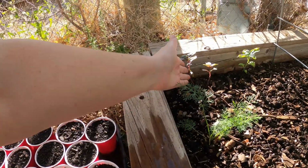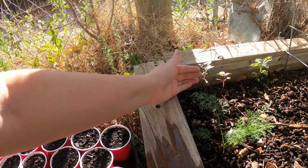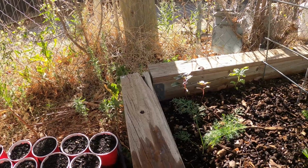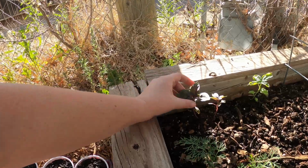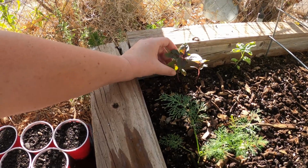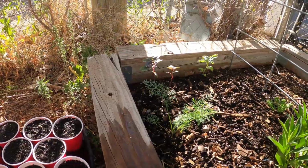Instead of just having one long leggy stem with basil on the end, you're going to have multiple shoots going out from the elbows of those plants. It also gives you more basil to eat. And the other reason that you like to pinch off is when the temperatures get warmer, your basil will go to seed. The flavor will become less sweet and it won't be as good for eating.